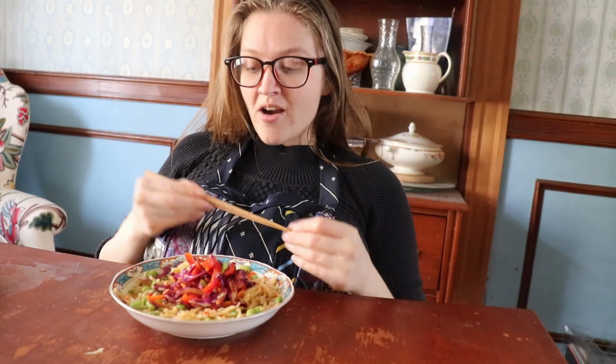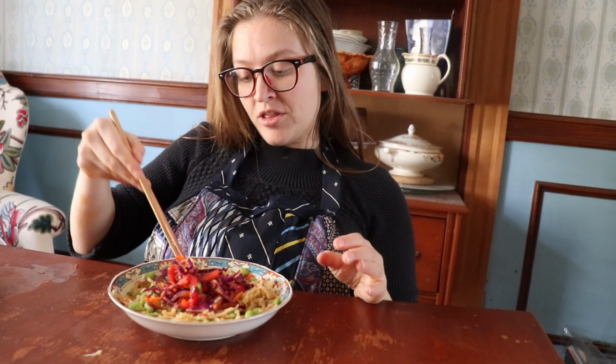What I don't like is how sweet it is. Like, literally, I feel like I've said that a bazillion times, but it's sweet. It's sugary. I don't know. Not my favorite. Next. All right, this is the first one that I made with the strange risotto style noodles.